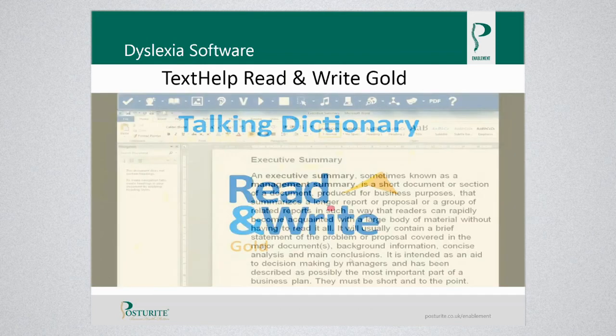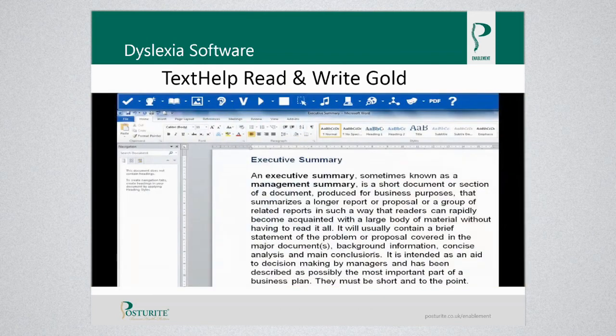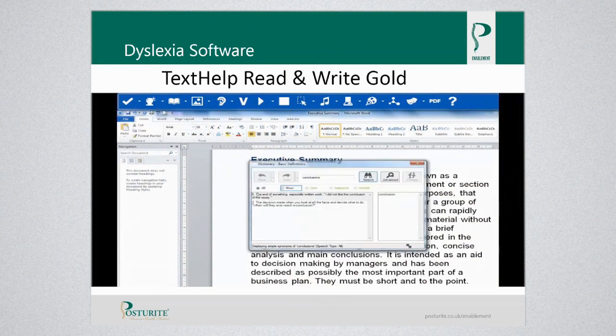With one easy click, you can look up, check, and better understand the meaning of words with the Talking Dictionary. Definitions and sample sentences are provided. These can be read aloud to improve comprehension.